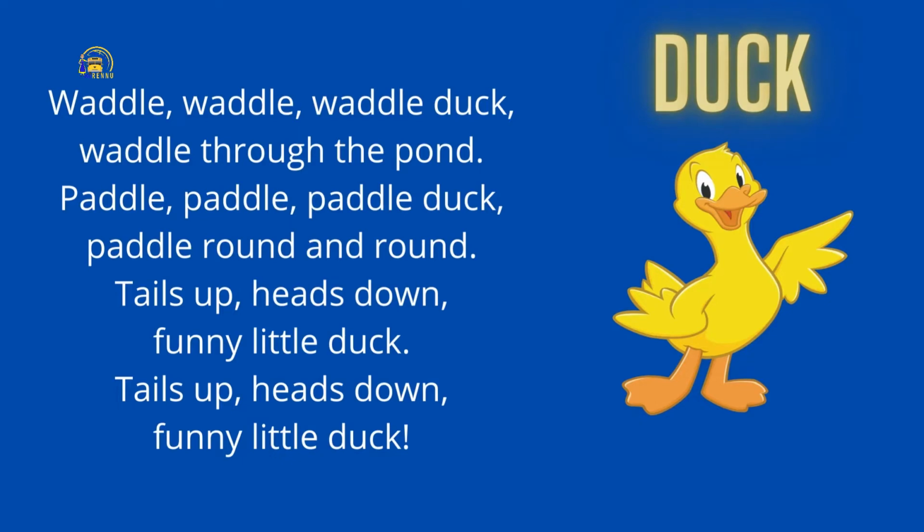Waddle, waddle, waddle, duck, waddle through the pond. Paddle, paddle, paddle, duck, paddle round and round. Tails up, heads down, funny little duck. Tails up, heads down, funny little duck. Quack, quack.